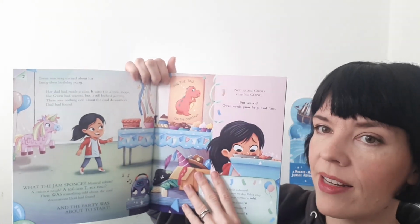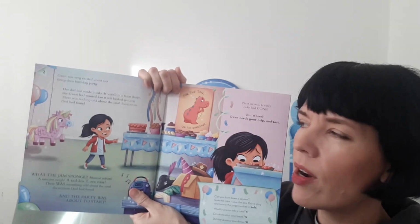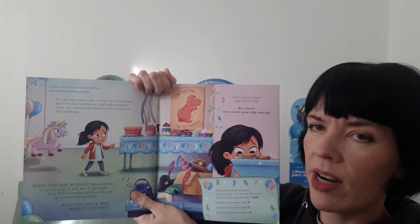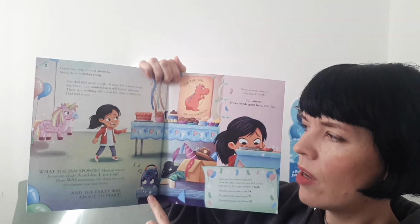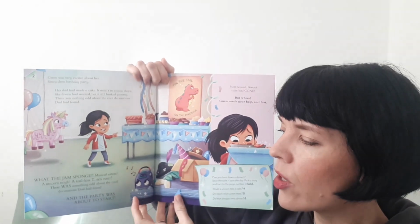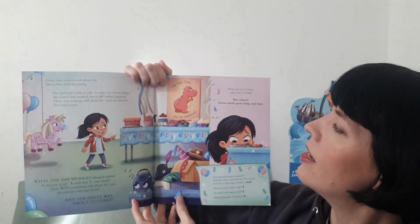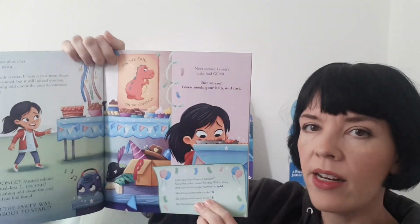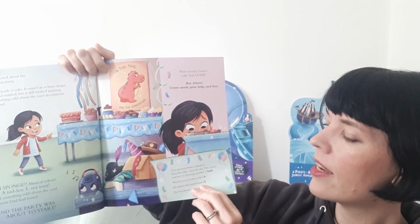Gwen was very excited about her birthday party. Her dad had made a cake. It wasn't in a train shape like Gwen had wanted, but it still looked yummy. There was nothing odd about the cool decorations Dad had found. What, the jam sponge? Musical robots? A unicorn neigh? A tailless T-Rex roar? There was something odd about the cool decorations Dad had found, and the party was about to start. Next second, Gwen's cake had gone. But where? Gwen needs your help, and fast. Can you track down a dessert? Save the cake, save the day.